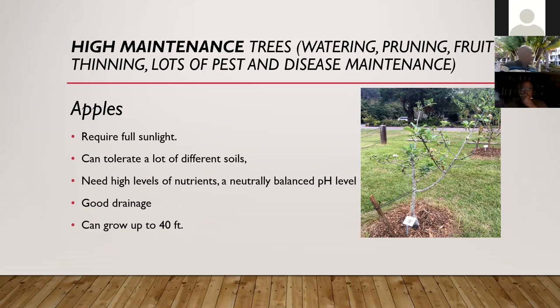Could you list some of the common ones for here? Anytime you see Florida in the name, more than likely those were developed by the University of Florida, and they probably require somewhere between 450 to 600 chill hours. When you start going over that, we might have a problem. Like last year, for example, we didn't get anywhere near that many chill hours.